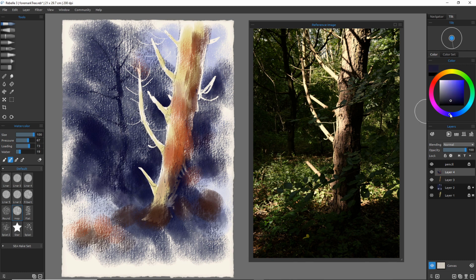Just go to a blue. What's happening on this layer? I think I'm going to create a new layer, just to make some of those branches disappear.